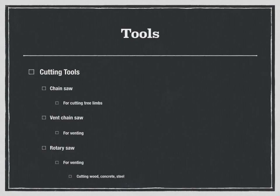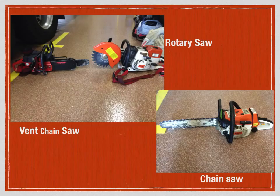Cutting tools. Chainsaws, vent chainsaws, and rotary saws are saws that are carried on our apparatus. Firefighters must be familiar with all the saws carried on our apparatus. They must bring the correct saw based upon their initial size up.